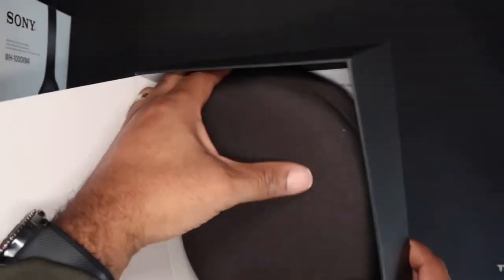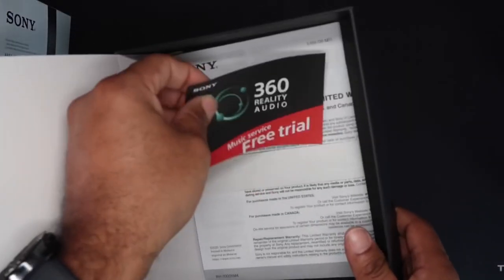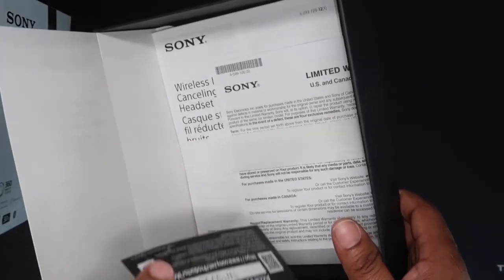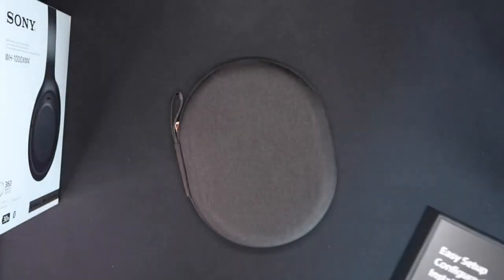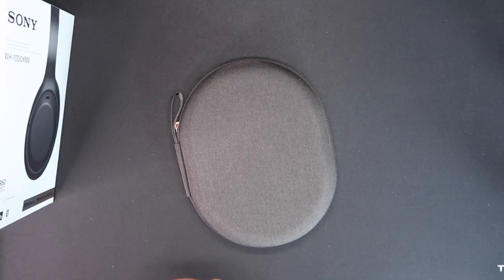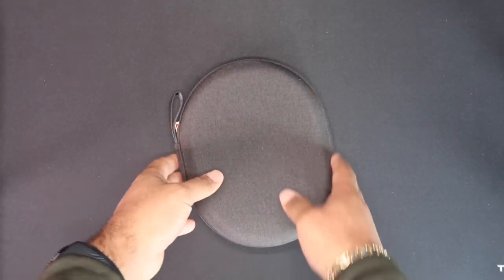Okay, let's get this thing out of the box. That's what we came here for, to get it out of the box. Looks like you got some more paperwork and stuff. Hold on to that. Let's put this to the side. Let's get this box out of the way. Put this to the side. Let's see what we got.